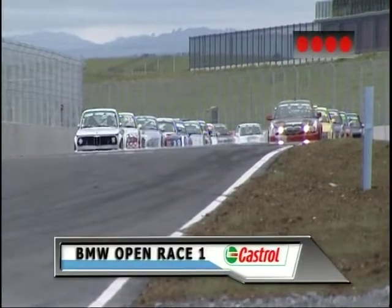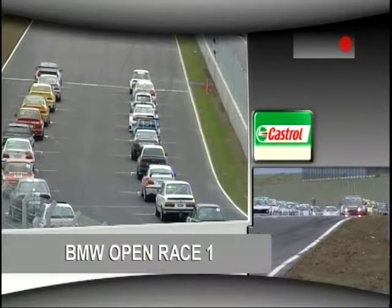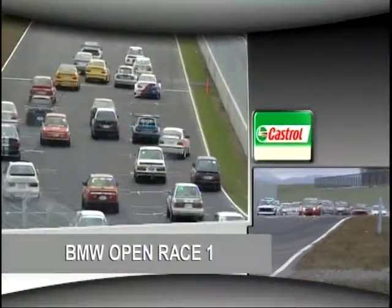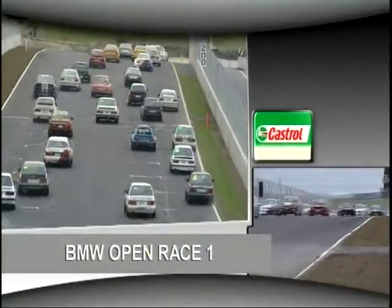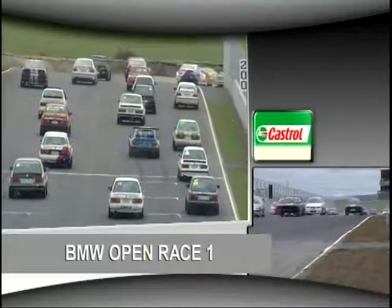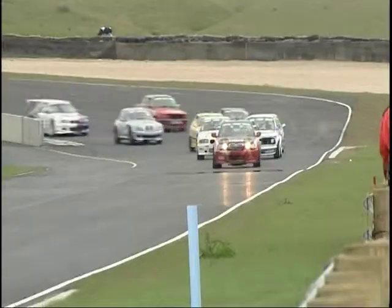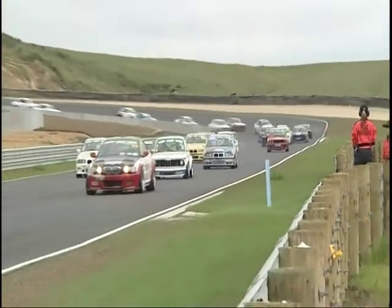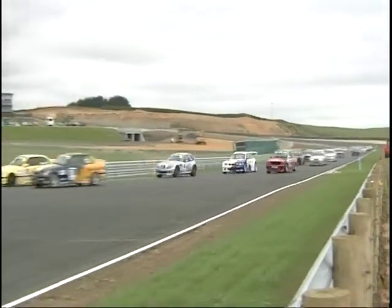Thanks guys. On the grid, 28 cars facing the start lights. First BMW race. Mike Delmont, the first car away. That stunningly quick BMW 2002 Turbo, the reigning series champion in the BMW Open class. This big field, you can see that drop off the top of turn 1. So off turn 1 to turn 2, Warwick Mortimer the race leader, so he's got the jump ahead of Delmont.